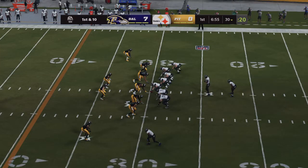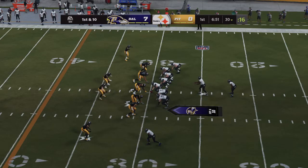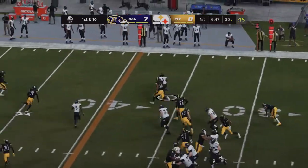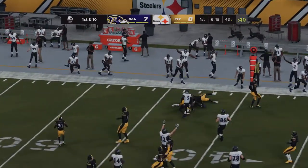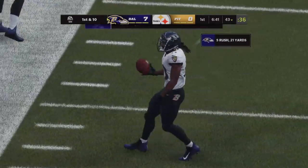On the heels of that good carry by Devontae Freeman, here's first and 10. Now a handoff here to his running back. Freeman with a fast feed, and they get him down, but not before he takes it across the 40-yard line.